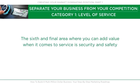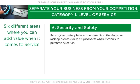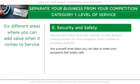The sixth and final area where you can add value when it comes to service is security and safety. With internet scams and online fraud making headlines daily, not to mention overall crime rates, security and safety have now entered into the decision-making process for most prospects when it comes to a purchase selection. If your business is located in a less desirable neighborhood or you deal with children or the elderly, ask yourself what steps you can take to make your prospects feel totally safe.